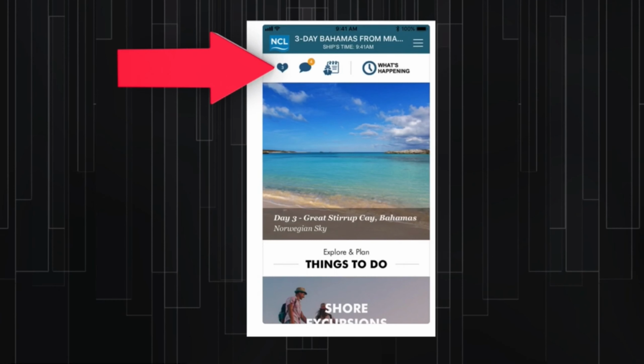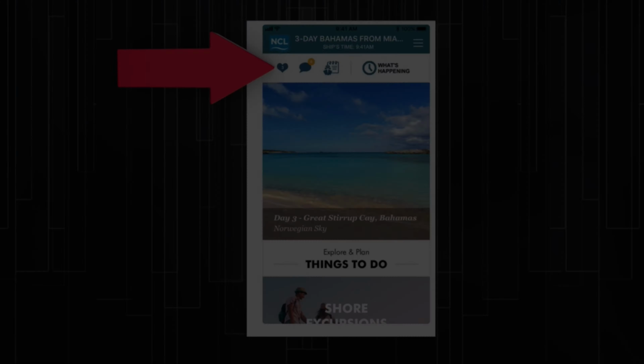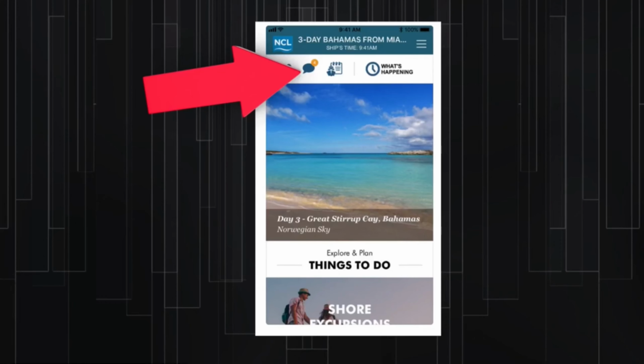The Favorites section works the same as it did in the pre-boarding mode. In it, you'll see anything that you've marked with a heart, whether it's the casino or a reservation or an excursion. Something to note, you can choose not to pay for the chat feature and still be able to use the other features such as What's Happening and Onboard Charges. Also, the chat feature does not use your Wi-Fi package that you purchased for use on the ship.